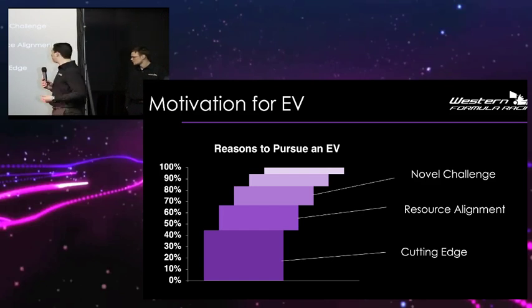the world better. Another 20% of the team really liked the pragmatic, the resource alignment aspect, which was that not only do we have a fantastic electrical team that could support this, but we had a fantastic mechanical team that could support all the other things that you need to make an electric traction system possible.